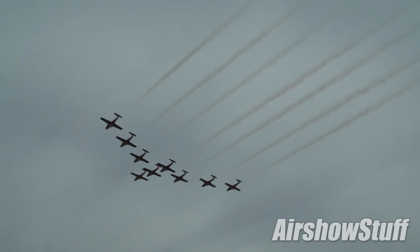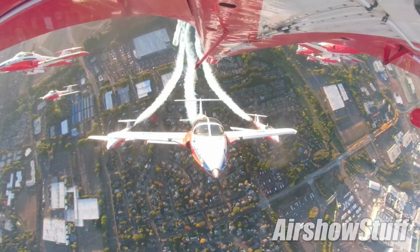It's a lot of work, not a lot of movement. I don't change formation a whole lot. Everyone's expecting me to stay in my position, so it's a position of trust. So it's a bit of a privilege in that way. Everyone moves around me during the entire show as we loop and roll, and my job is to provide stability for the formation.